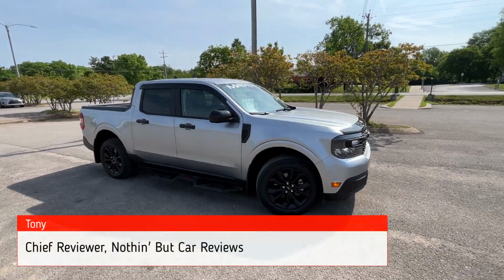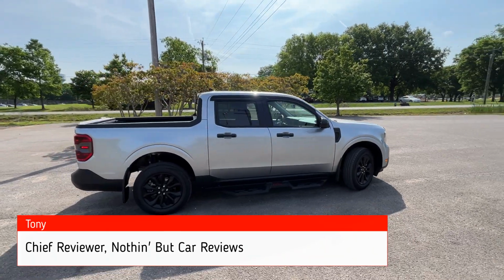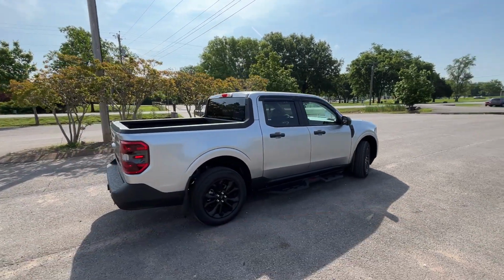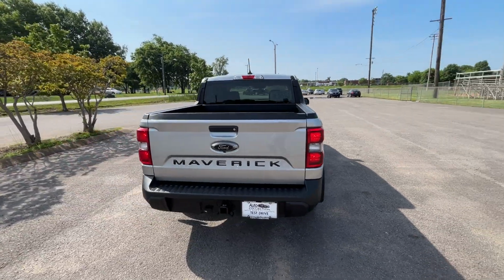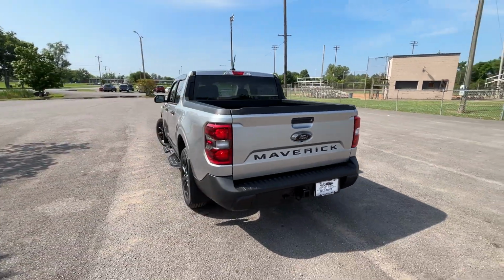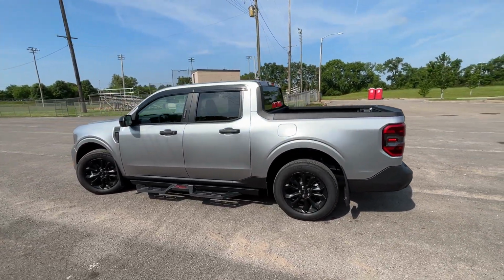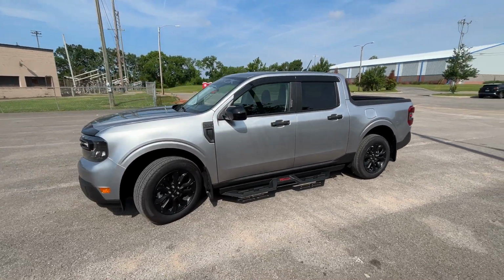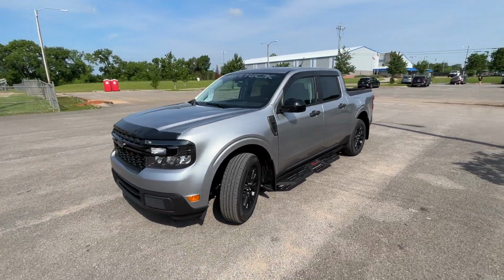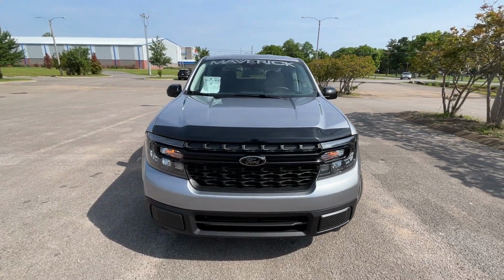Here we have a 2023 Ford Maverick. This one comes in the XLT trim level with a luxury package. Iconic silver metallic is the paint, and then we have black onyx cloth interior. And our powertrain is going to consist of a 2-liter turbocharged 4-cylinder engine, mated to an 8-speed automatic transmission, and that gives us 250 horsepower, 277 pound-feet of torque.